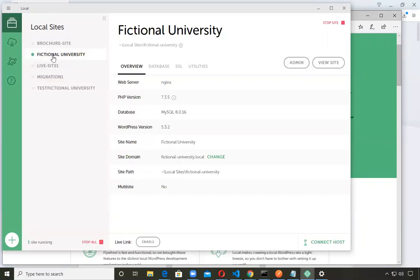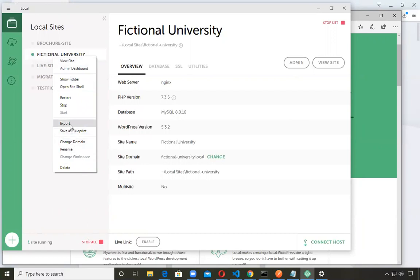As you can see, I got a site up here, but you have options where you can start and stop the site. But what's really cool though is you can export the site to a backup if you want to go ahead and save all of your work currently. You can export it to a file, and potentially you can also import it into another site that has Local, if you will, too. And there's also plugins to do things like that.